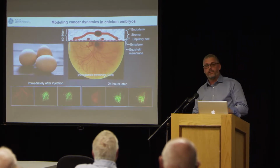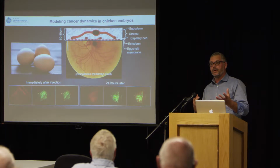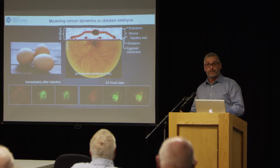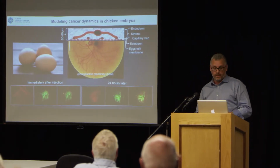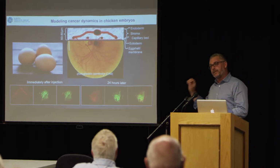24 hours later, those cancer cells have secreted factors that can actually attract new blood vessels to grow, because the cancer cells need nutrients from your blood vessels to thrive. And after 24 hours, they've got a whole ecosystem, if you will, of nutrient delivery. This was one of the first things that really impacted me. You could actually see this.